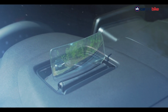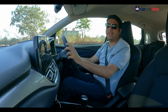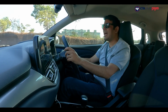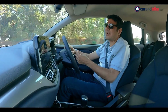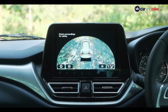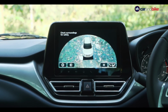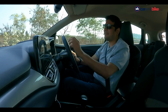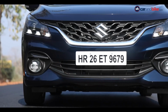First is the head-up display. It's nice, it's clear, it gives you a lot of information like speed, time, which gear you're in, real-time fuel efficiency, RPM. And of course you can adjust it for its brightness and its angle. So it doesn't matter what your seat height is, the clarity will be great on the HUD. And finally, the 360 view camera, again a great asset and a great addition to this car. It really helps you in parking the car in tight spaces, and even while driving through congested lanes in traffic, it's something that really comes to your advantage.